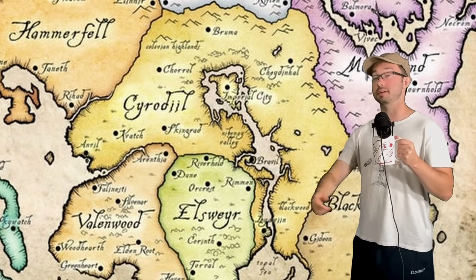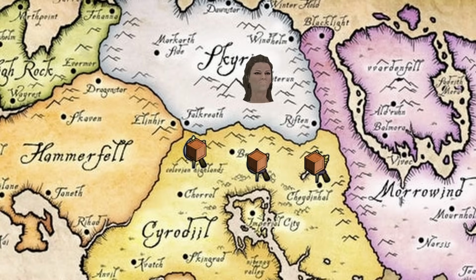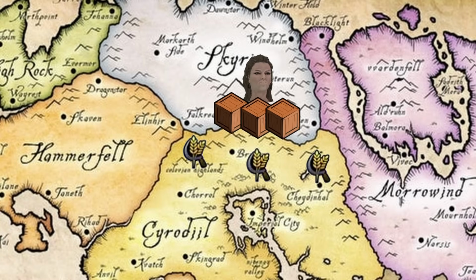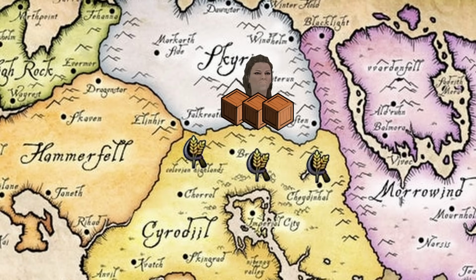And with that game being set in Cyrodiil, which is south of Skyrim, the climate is likely warmer, making it much more realistic for tomatoes to grow there. So it seems Carlotta likely purchases tomatoes from traders coming up north from Cyrodiil to sell within Whiterun.